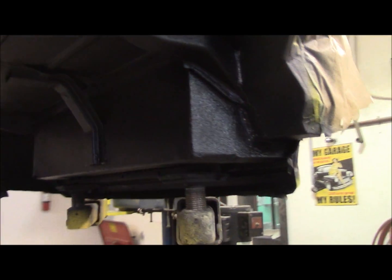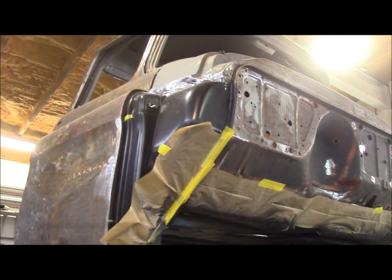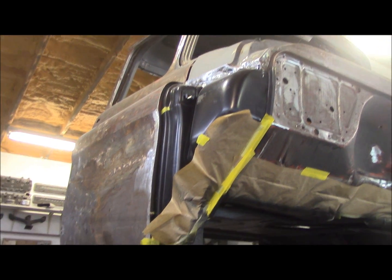The 57 Chevy pickup, the welding is done, and I just did the texture spray underneath the floorboards. Look at this. This is all new. This is all built new. Cab corners are new, inner and outer. It's done. It is done underneath. I'll get up from the dark hole here so you can see a little better. There we go. She's up on the hoist just because I sprayed her last night.